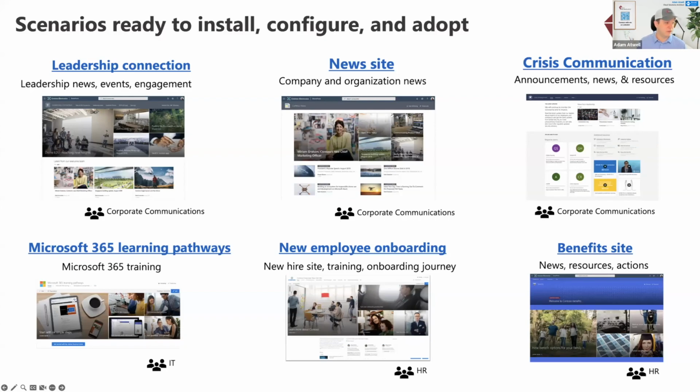So that's another example of crisis communication, right? For announcements, resources for folks, those kinds of things, which is great. Microsoft Learning Pathways, I'm going to entertain a question that came in from Tasha. Tasha asked, is there a learning platform that works with SharePoint?